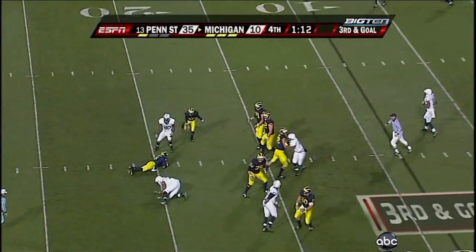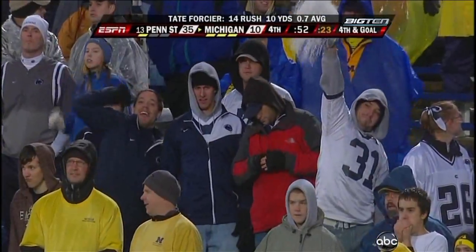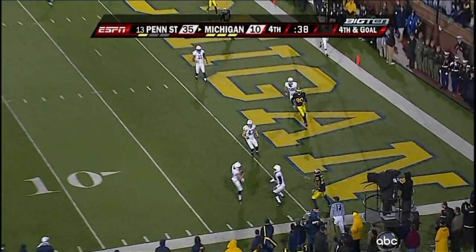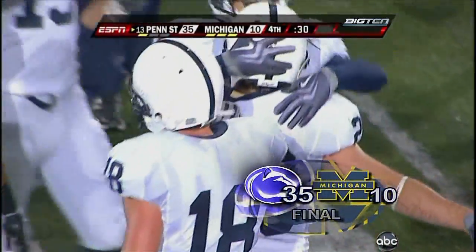of the season. While they exercised a few demons themselves, it was a defense that played just as hard at the end as they did at the beginning, long after the outcome had already been decided.